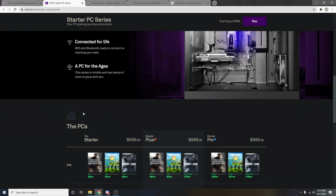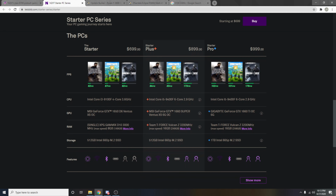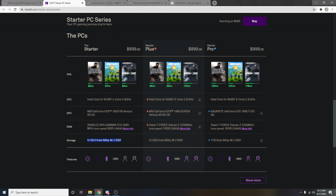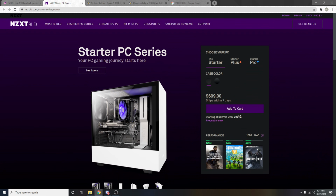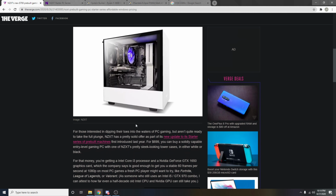Jesus Christ. Okay, well, they don't even give all the specs, dude. They don't even specify all the specs. They don't say what the motherboard is. They don't say what power supply you're getting. They don't even say what case you're getting, but I mean, I assume it's this one. I honestly wonder how much Nzxt paid the Verge for this.